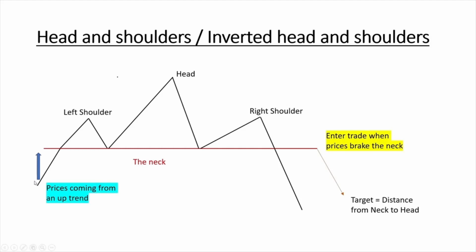How does this work? Price is coming from an uptrend. It shoots up, forming the left shoulder. Now the price shoots down again, hitting the neck. Then it moves up, going to the head, forming this little top. Rejection. The price is pulled back, goes up again, and now forms the right shoulder.